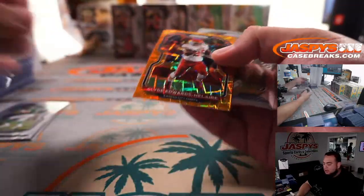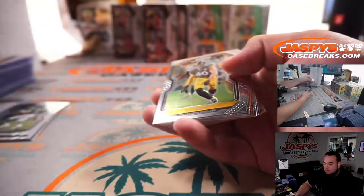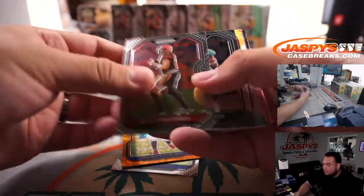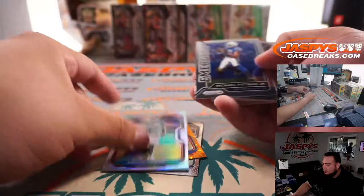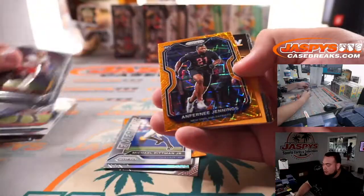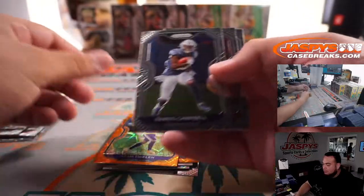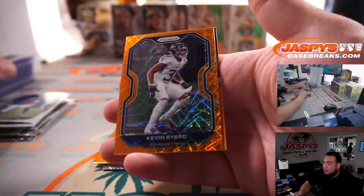Clyde Edwards-Helaire. Devin Singletary. Xavier Howard silver. Michael Pittman Jr., Jauan Jennings. Adam Thielen. And Kevin Byard.